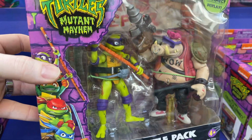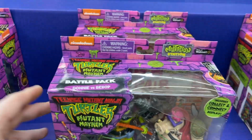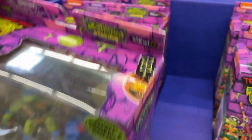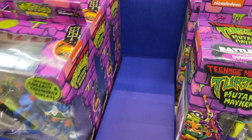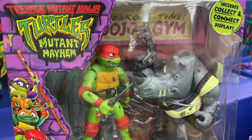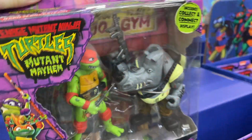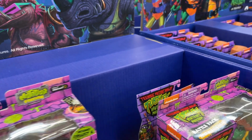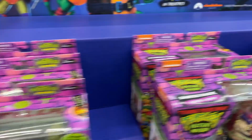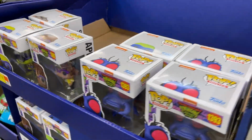So we've got our Donatello and our Bebop. We've got our Superfly and our Leonardo. And I guess we're only missing the Raphael and Rocksteady. A little R&R. Which figure was short pack? Splinter. Oh. Yep. Let's see, coming around.